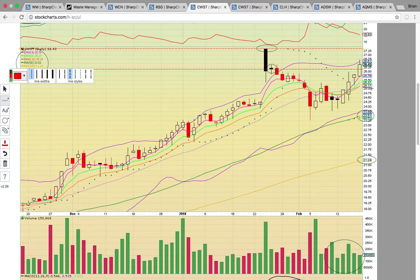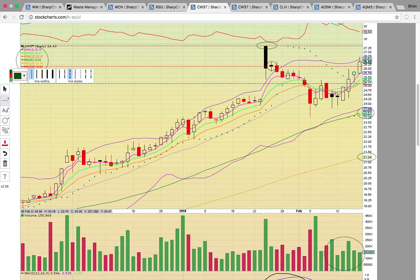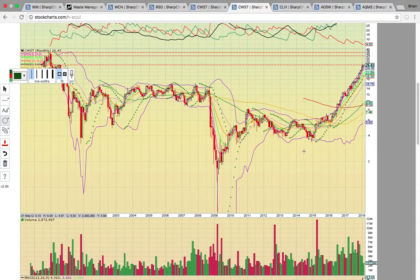If it dropped back below that line, it could form a double top here and drop back down to test that 25 support. It needs to hold the middle Bollinger Band currently at 25.15 in order to keep this uptrend going. Okay, when a stock is breaking out like this on the daily chart, we'd like to look further out to find resistance, and this is really breaking out.